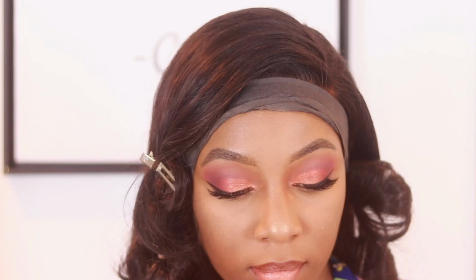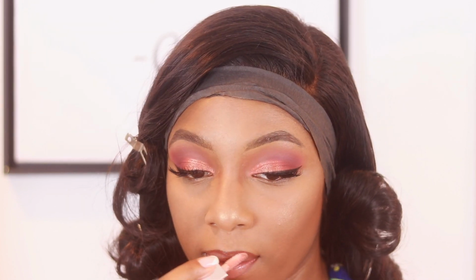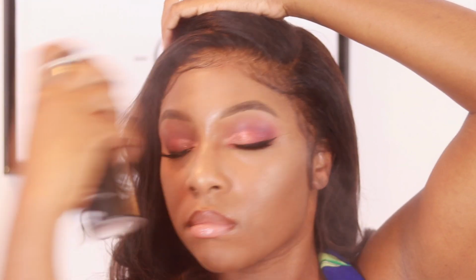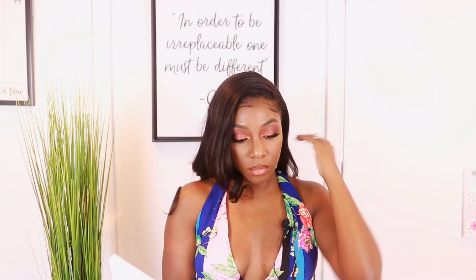And now I am using my NYX pencil. I'll tell you the color below. The center lip color is Abu Dhabi, and I filled that in with a gloss from Fenty, and I'll put that down below as well. For my inner tear ducts, I'm just going in with the Hustler Baby again from Fenty, and I'm just spraying my face with the Morphe Continuous Spray, fixing my baby hairs, of course. And that completes this look.